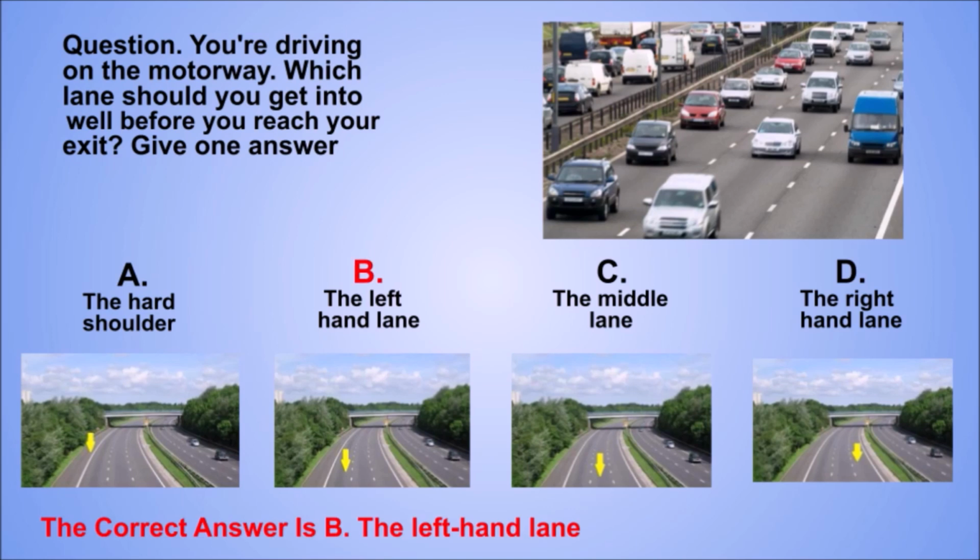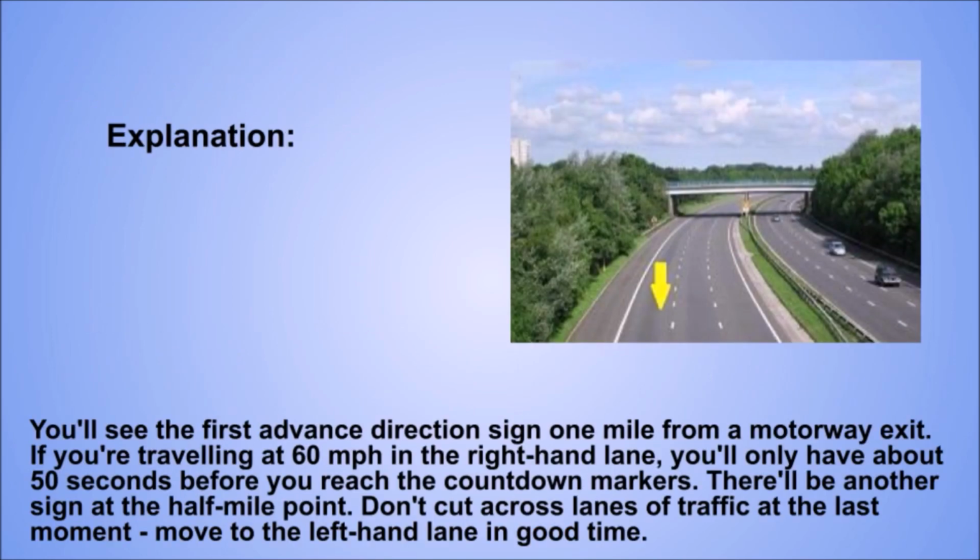The left-hand lane. Explanation: you'll see the first advance direction sign 1 mile from a motorway exit. If you're traveling at 60 miles per hour in the right-hand lane, you'll only have about 50 seconds before you reach the countdown markers. There'll be another sign at the half-mile point. Don't cut across lanes of traffic at the last moment, move to the left-hand lane in good time.